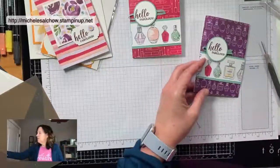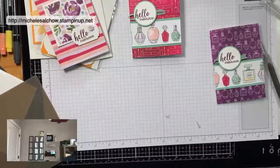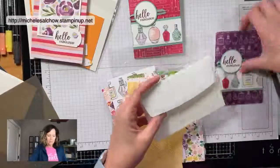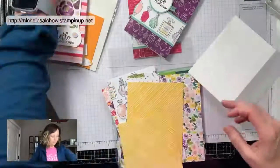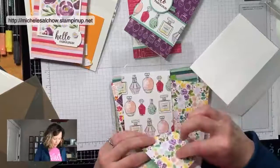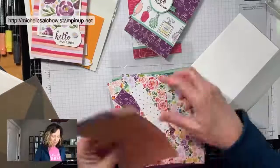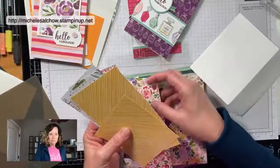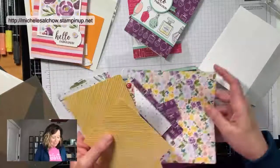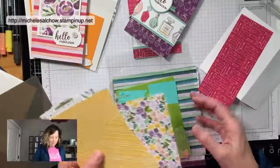Now, these have envelopes as well, and I've got all this pretty paper. So let's grab some with one of these envelopes, and we'll do the same thing. And we could use any of these that we like. Oh my gosh, I love that you guys are commenting. This is fabulous. We could do that one.